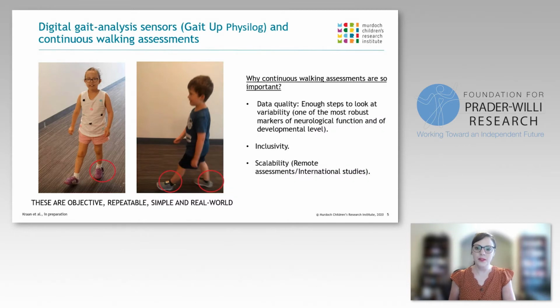But the second most important part of this work is around the feasibility and the robustness of data collected in continuous walking assessments. This is an assessment where the participant just goes for a walk with the assessor for a few minutes. They might stop or get excited, and people walk by. And this is what happens in the real world. This is very different to the traditional modes where the child is asked to walk a short path or around a pole and back. And we need to do this for a few reasons.